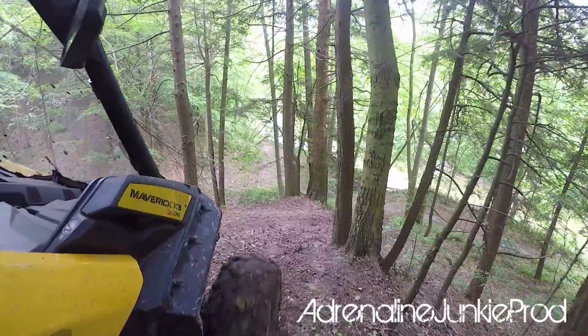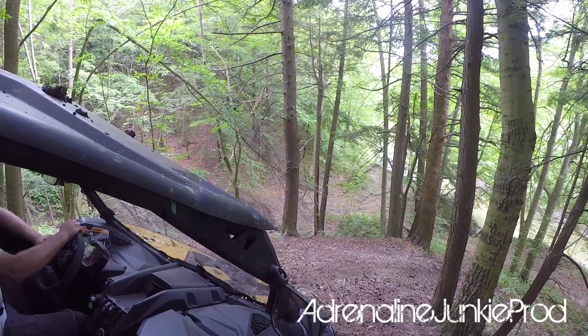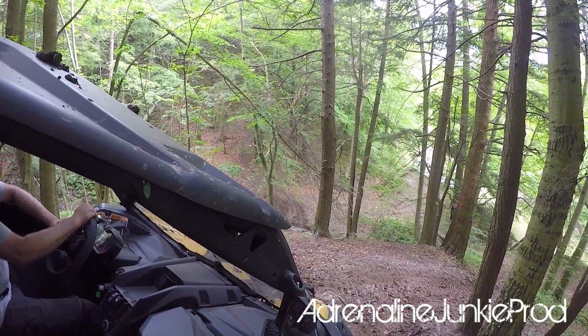Going down the steep part of this trail here feels real weird. It's awesome to go down such a steep grade, and there's a lot of grip, so you can stop wherever you want. That's a nice climb. That's cool. Yeah.